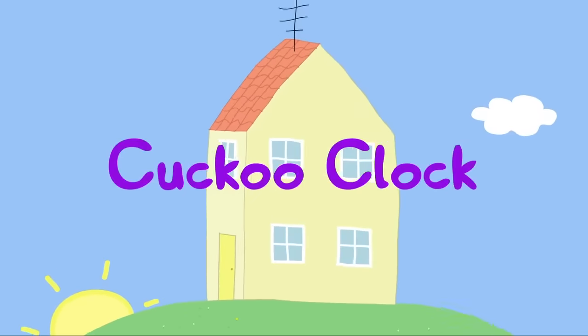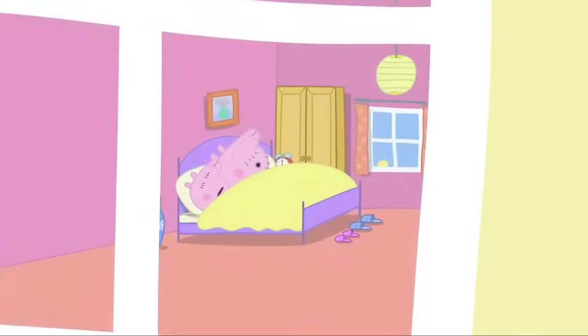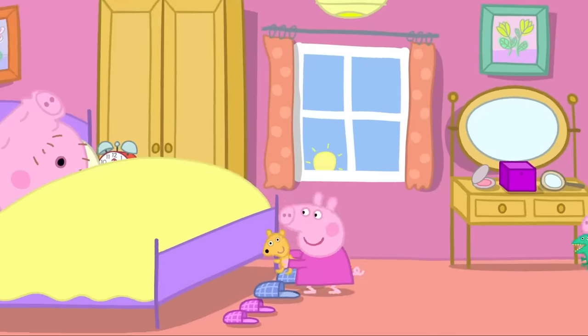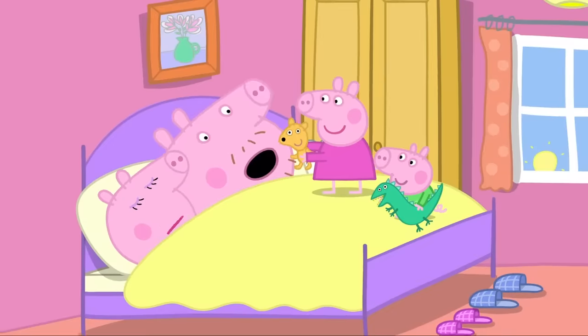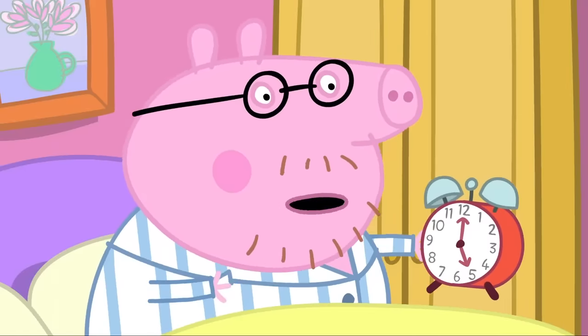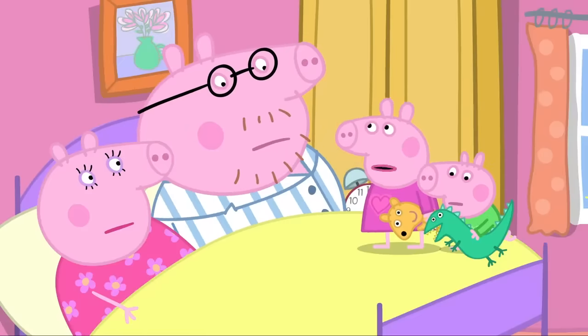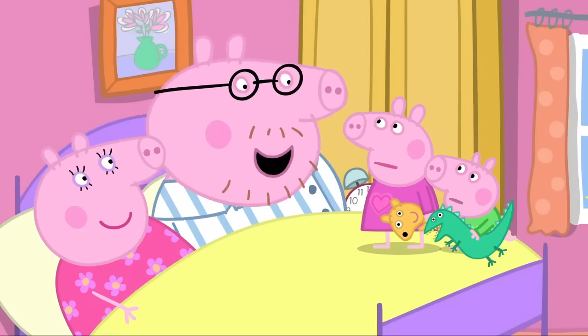Cuckoo clock. It is early morning. Mummy and Daddy Pig are still asleep. Wakey, Mummy and Daddy! What? It's time to get up. It's much too early. Don't you know what time it is, Peppa? No, Daddy. Our clock doesn't work. Oh, dear. Let's see if we can mend it.